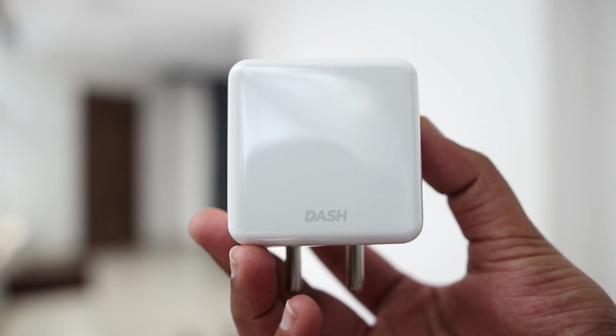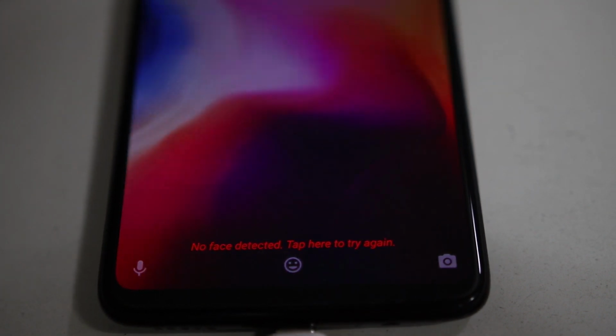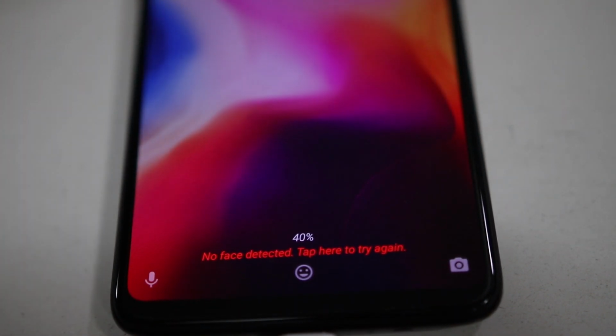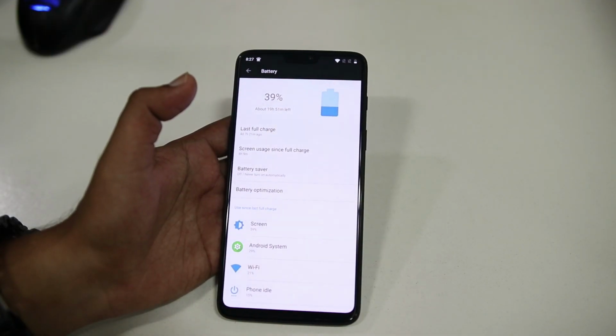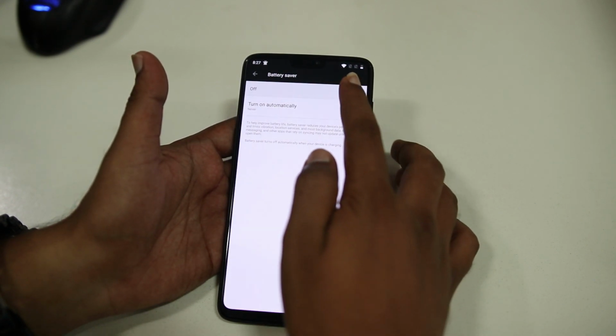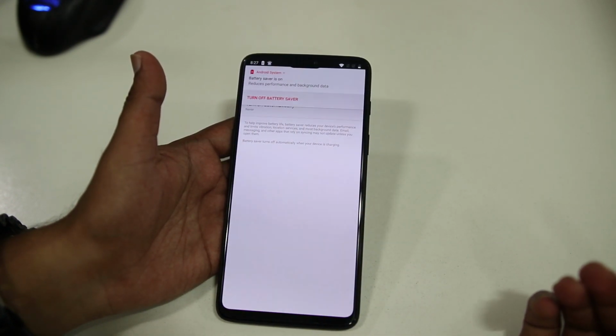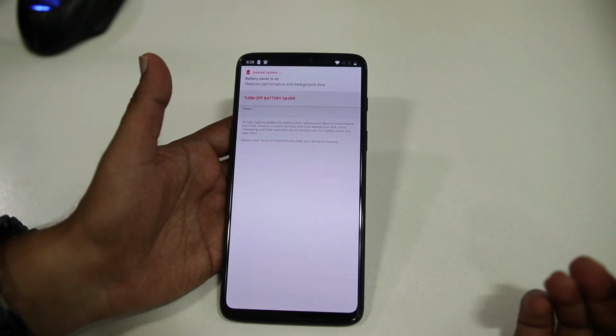The Dash charging facility enables users to charge the phone quicker, and it would easily last for a day if you are not into gaming or watching videos on YouTube or any other app which consumes more battery. The phone comes with a battery saver mode, which proves to be a savior when you are low on battery. So the battery performance completely depends on how extensively you use your phone. But for normal use, you are good to go with the OnePlus 6 battery.